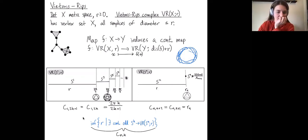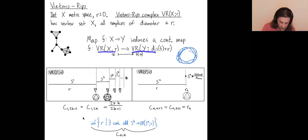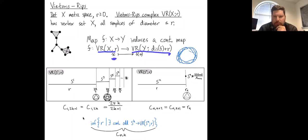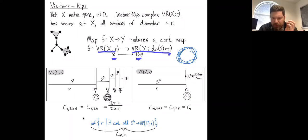Okay, thank you. So if I have a map F from X to Y, how do I define its extension to the VR complex? Yeah, thanks. I should have said that. We're defining a map between simplicial complexes, so we only need to define where the vertices go, and then simplices are defined by their vertices. The vertices are just the points in your metric space. So map x to f of x. So you extend convexly or something? That's right.